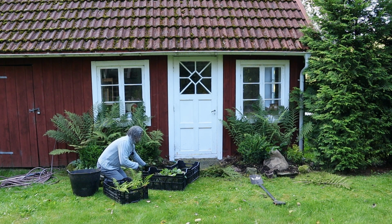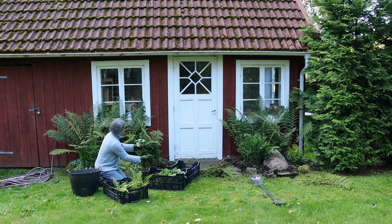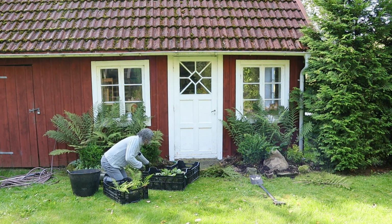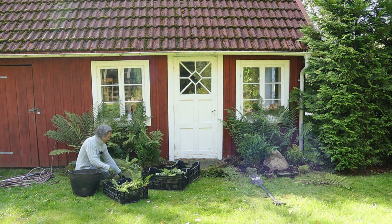So that shows that my plants just are going to keep on giving this joy and lots of extra plants for me. So that's fantastic.